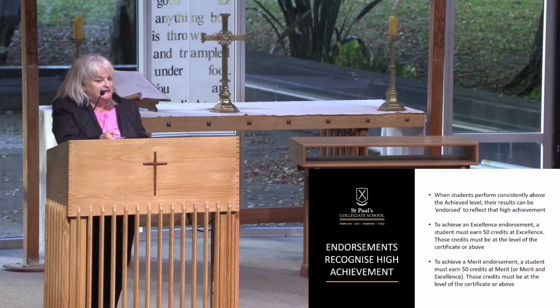You can achieve your NCEA level 2 with merit, or you can achieve your NCEA level 2 with excellence. So it is given out in 3 levels. To get excellence, you have to get 50 minimum credits at the excellence level. To get merit, you may have got 50 credits at the merit level, but some of those could have been excellence. If you don't reach the 50 merits, then you will just be awarded your NCEA level 2.